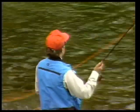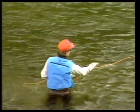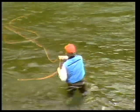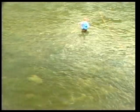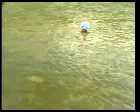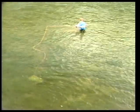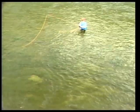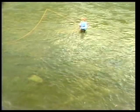Well, there's two ways that you can accomplish a natural drift. You can lay your line upstream and follow it down with your rod. See how I'm doing that? Or when you lay your line out, just roll your rod over, adding a little loop. Again, follow your line down, pick up a little bit of slack, and you get a longer float. And again, let that fly float out. Even though it's dragging, gently fish it back.